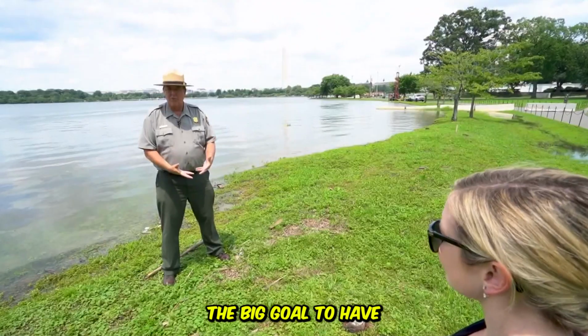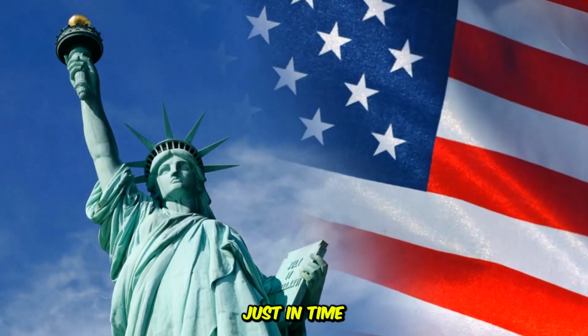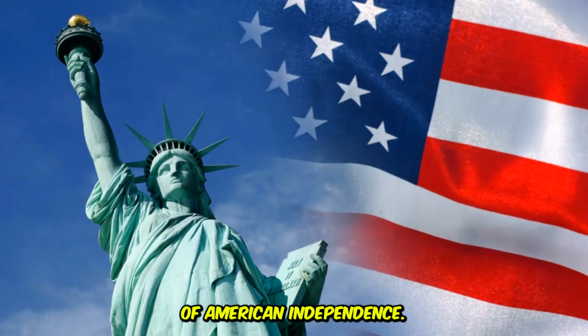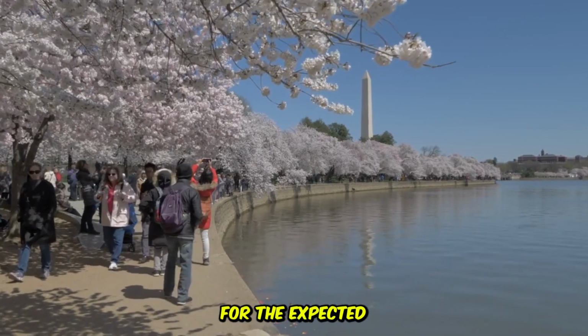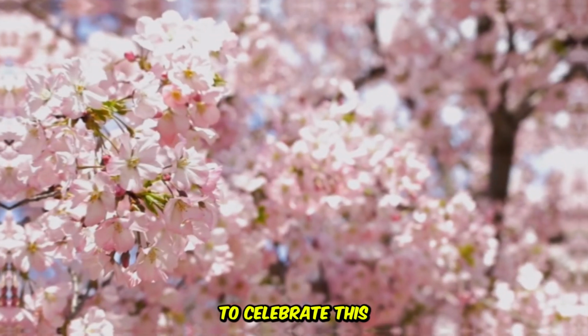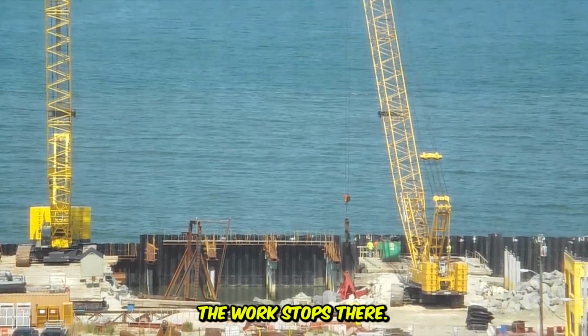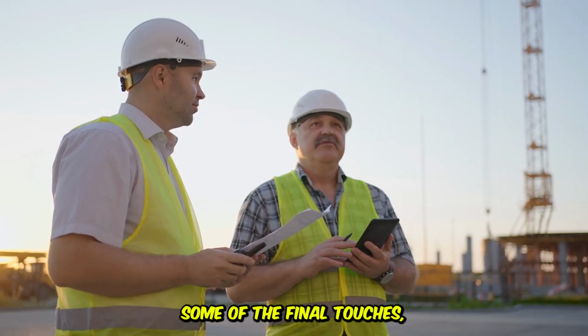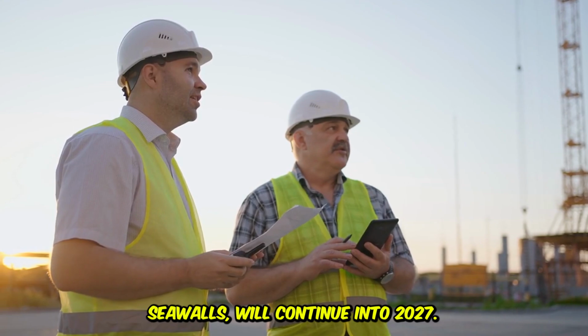The big goal? To have the major work done by 2026, just in time for the 250th anniversary of American independence. That's when the tidal basin will need to be ready for the expected influx of visitors who will come to Washington, D.C. to celebrate this historic milestone. But that doesn't mean the work stops there. Some of the final touches, particularly along the Potomac River seawalls, will continue into 2027.